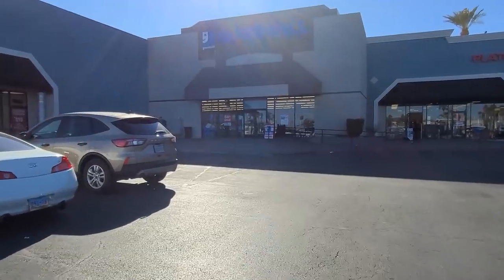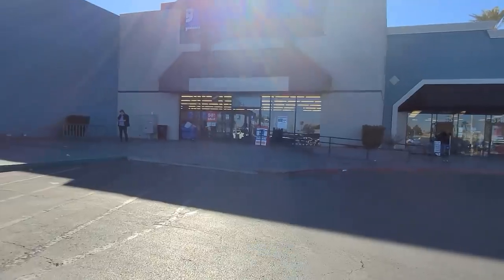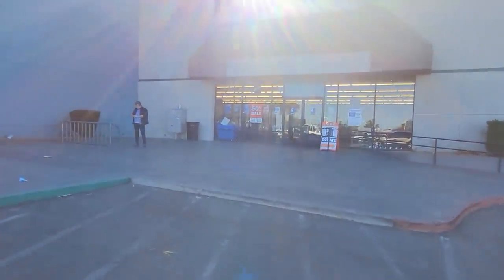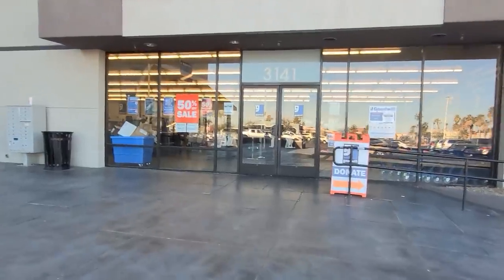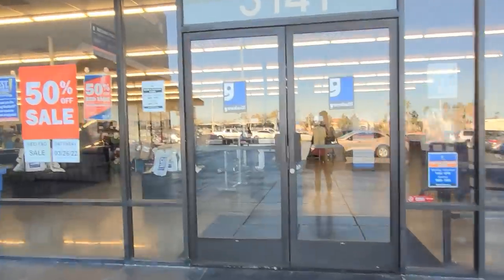It's Saturday morning and we're going to give our usual Goodwill another go. Let's have a look and see what the colour of the week is through the window. It looks like it is green. So all green tags, 50% off. Let's go inside.